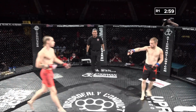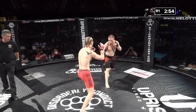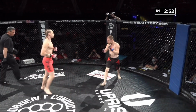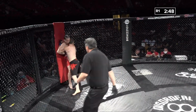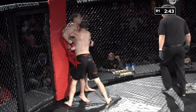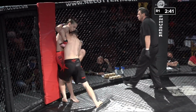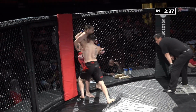All right, Connor in the red trunks and Kristopher in the black trunks. Connor comes out with a good leg kick. Kristopher charging him, gets him on the fence. Connor working some knees now. Connor staying mostly calm here.